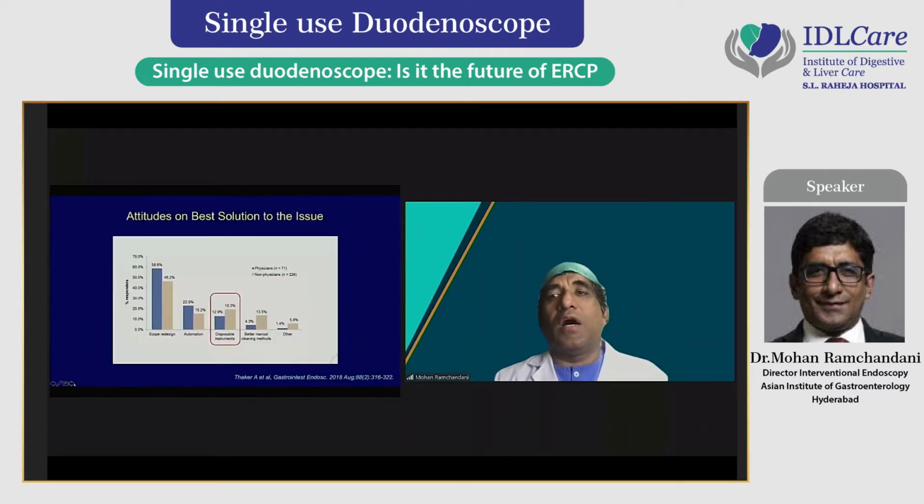Now, how to get over this? Either we can redesign the scopes, we can bring more automation, we can bring more disposable instruments, we can have a better manual cleaning or others. Now let us see one by one what can be done.